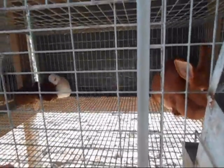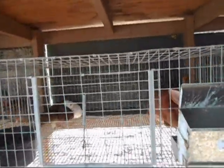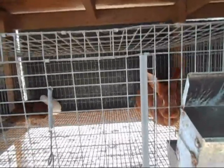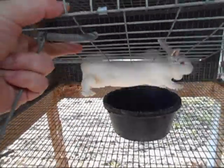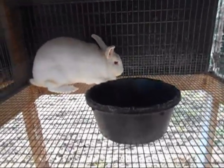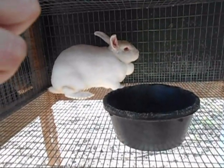Caraway here is going on 3 years. So I've rebred her, and I'll probably breed her one more time in the spring, and then she'll be going away. Next to Caraway, we have Salt. Everybody knows Salt. She's still with us. She's my favorite white doe.